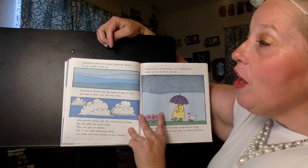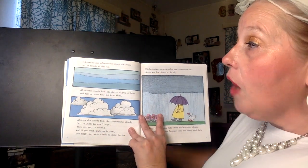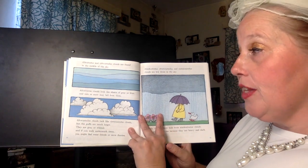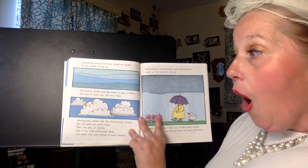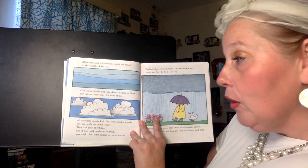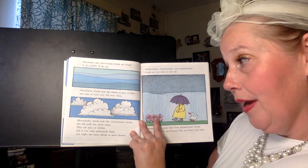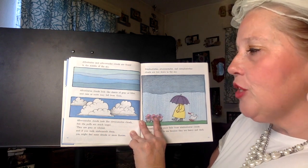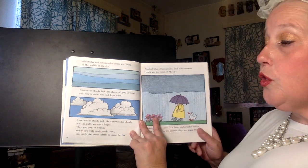Altostratus and altocumulus clouds are found in the middle of the sky. Altostratus clouds look like sheets of gray or blue, and rain or snow may fall from them. Altocumulus clouds look like cirrocumulus clouds, but the puffs are much larger. They are gray or whitish, and if you walk underneath them, you might feel some drizzle or snow flurries.